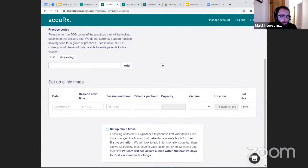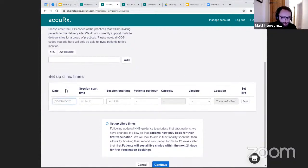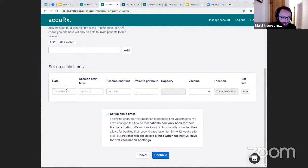And I think first we're going to go through setting up the clinics that you plan to run. So you want to add the details of the clinics in here. And I'm just double checking that this is still visible in terms of legibility for my other panelists. Lucy, can you see? Okay, so I'm going to create my first vaccination session.